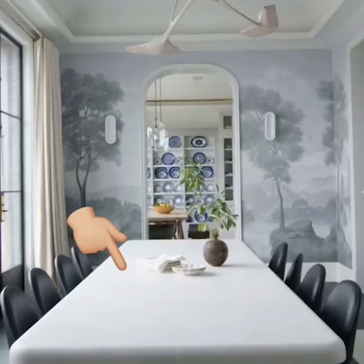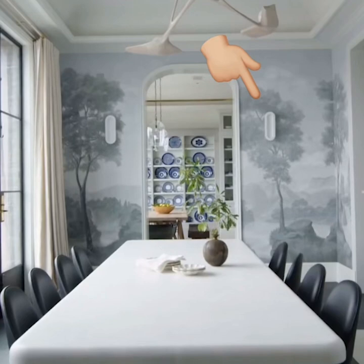In the dining room, we love the stone table. We love this hand-painted wallpaper. I originally didn't really understand this, but after thinking more about it, it's hard for some artists to find work. So why not have some of them hand-paint wallpaper for Gwyneth Paltrow?